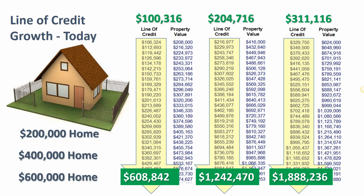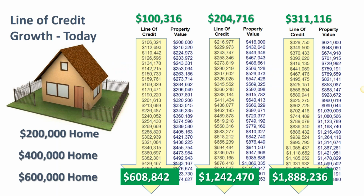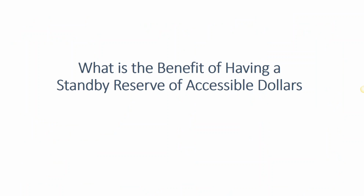What does that mean? Stop, pause for a moment. What does that mean for your client? You see, what is the benefit of having a standby reserve of accessible dollars? I'm going to take a breath because I want that to sink in. I want you to think you're sitting in front of a client. They're 65, 68, 72 years of age, and you're able to share something that looks like this with them. What would it mean for your client to have access to something like this? Growing, accessible, cannot be frozen, canceled, or reduced.